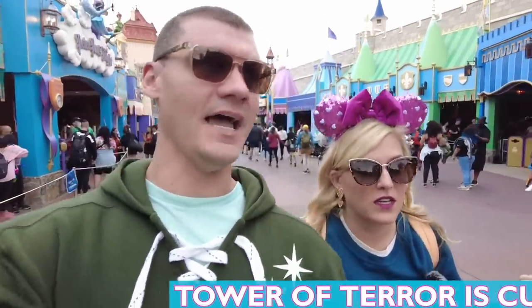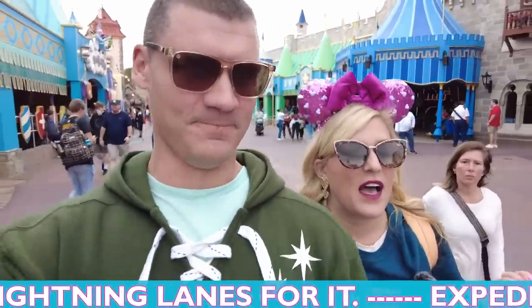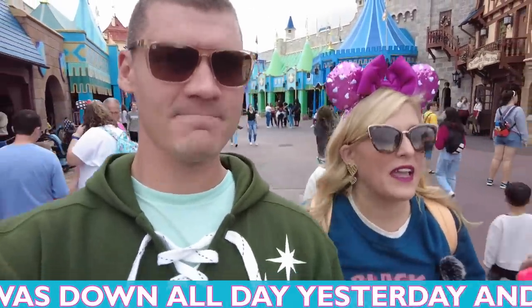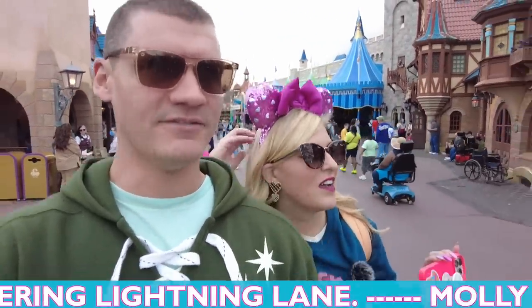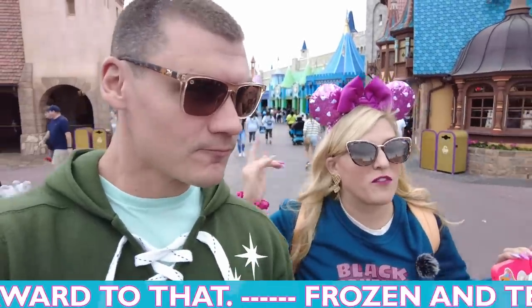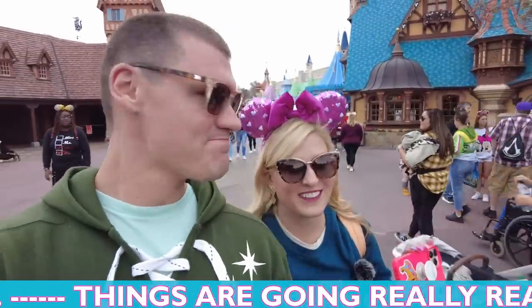More good news. Tower of Terror is currently down and there's no more lightning lanes for it. Excellent. What else? Expedition Everest was down basically all day yesterday and most of today. It is back up, but it doesn't look like they're offering Lightning Lane at this point. Oh, fantastic. 75-minute wait. Looking forward to that. Other great news, Frozen and Test Track are out of Lightning Lane. Oh, this is amazing. So things are going well.